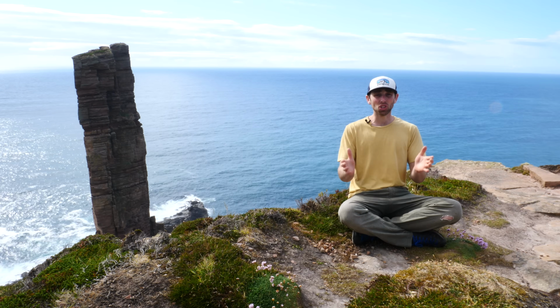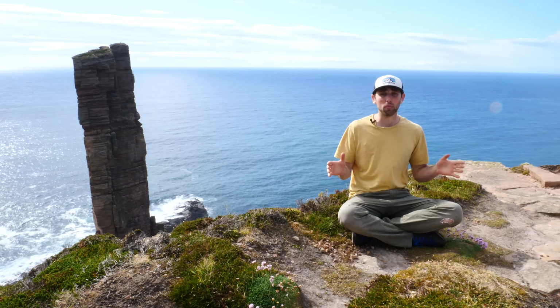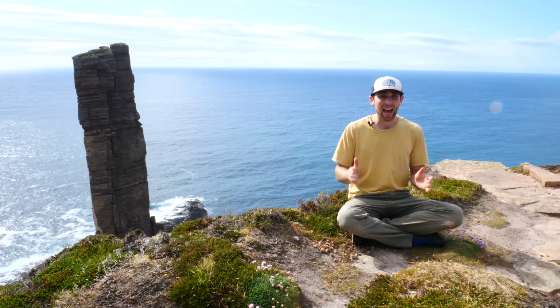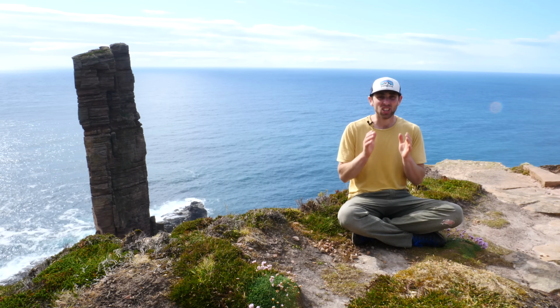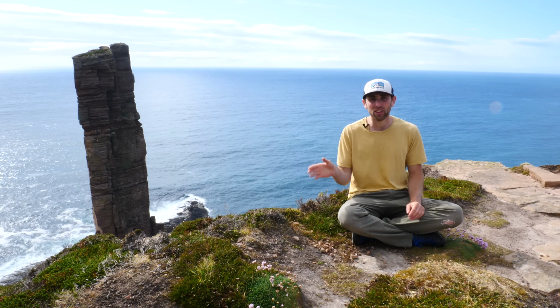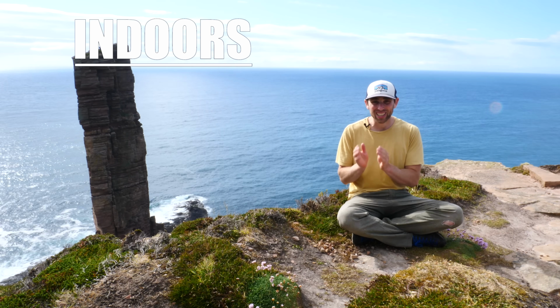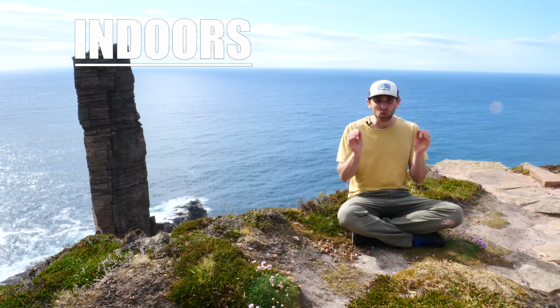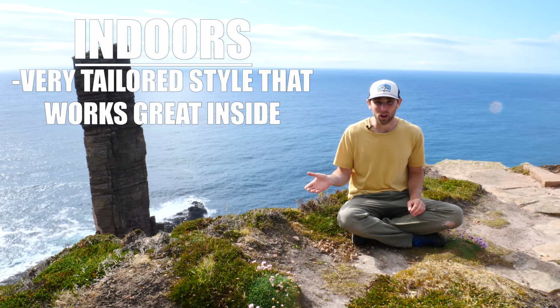From the second you start climbing, everyone says it's all in the feet. And I couldn't agree more. Although being strong is great, having good footwork and a keen understanding of technique means you can utilize strength even more so. But there's a difference between how you use your feet indoors compared to outdoors. Indoors, you learn a very tailored style of footwork that works really well for indoor climbing, but sadly, it doesn't work as well on rock.